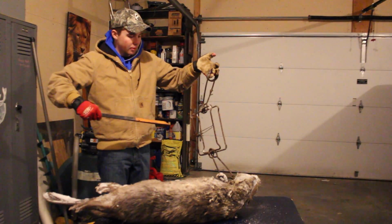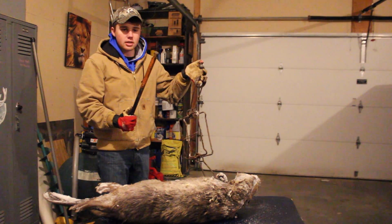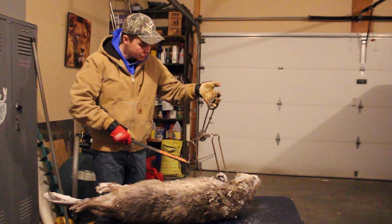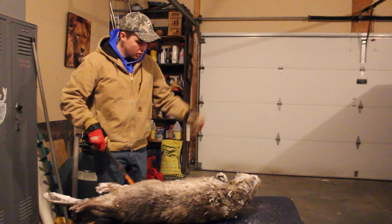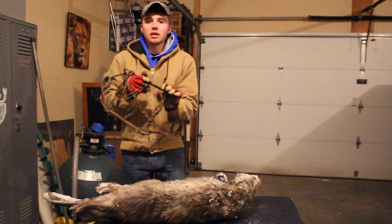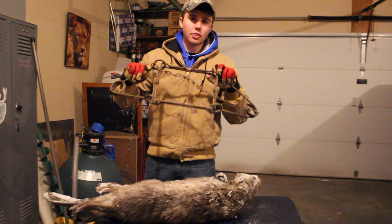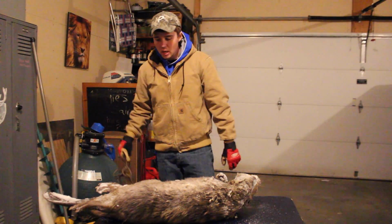So if a beaver is going to swim through just like this, it's going to set it off, but I don't want to get this safety thing caught in there, so I'm just going to go ahead and hit the trigger off. Just like that. And if there was anything in there, like a beaver, muskrat, otter, they die instantly because it's 330 pounds per square inch. So pretty good deal.